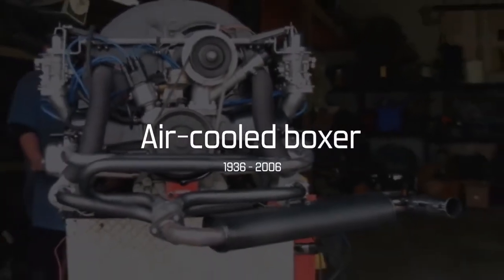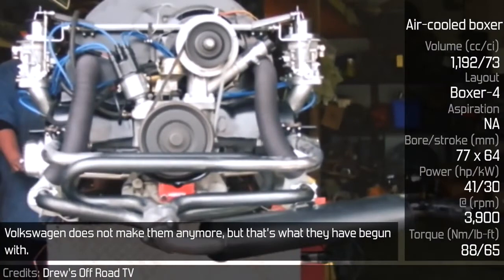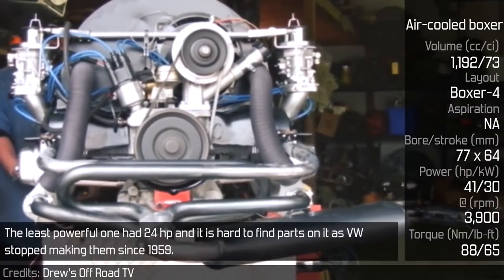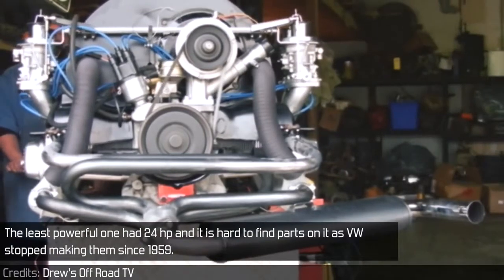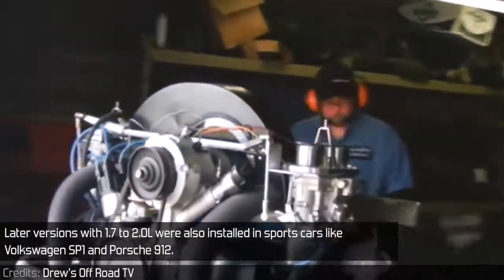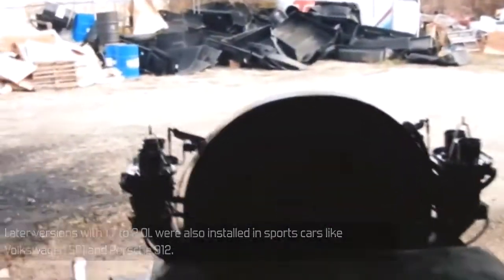Air-cooled boxer. Volkswagen does not make them anymore, but that's what they began with. The first series, spread from 1 liter up to 1.6, launched in the Type 1 and Type 2 models. The least powerful one had 24 horsepower and it is hard to find parts for it, as Volkswagen stopped making them since 1959. Later versions with 1.7 up to 2 liter were also installed in sports cars like the Volkswagen SP1 and Porsche 912.